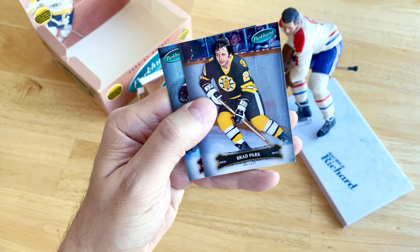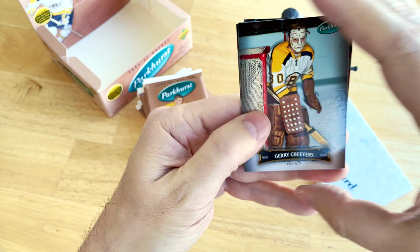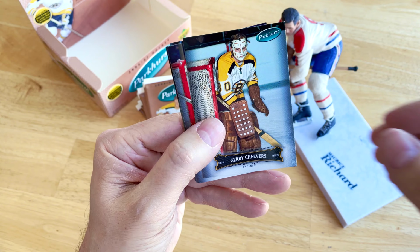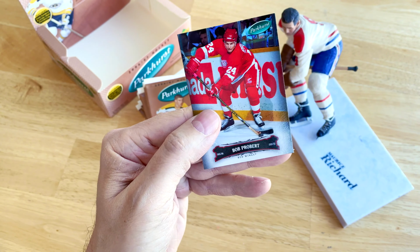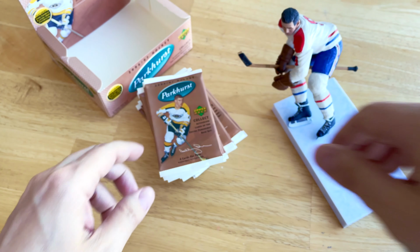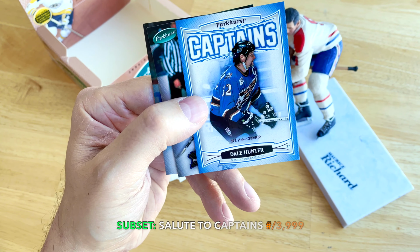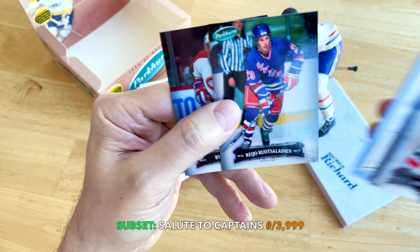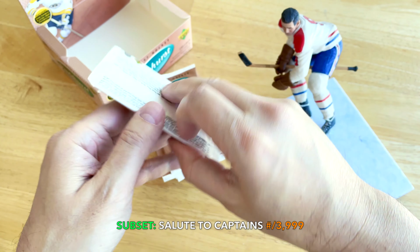Laprade, Brad Park, and Gary Dornhoefer. Look at this Jerry Cheevers. That's an early Jerry Cheevers. That's very cool. Giacomin, Willie Plett, and there's Bob Probert. So we definitely have dupes. Bobby Hull, and there's the Dale Hunter captain's card, numbered as well. Salming, and there's Ryan Walter. I feel like I hit Ryan Walter last time.